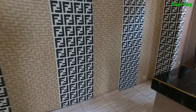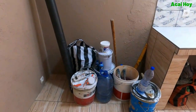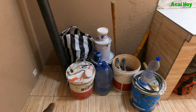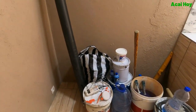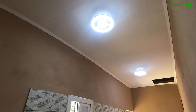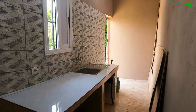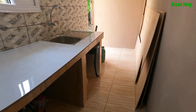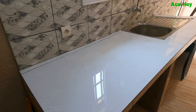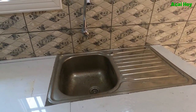So let me take you guys to the kitchen. We still got some things packed in the kitchen. These are working materials right there. That's also the light. You see the kitchen lights are already there. There's another light. So this is still some material. And this is the kitchen sink. That's the counter, the kitchen corner. And that's the sink right there.